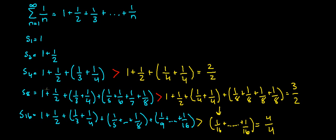Continue on to the next row: 1 plus 1/2, 1/3, 4th, 5th, 6th, 7th, 8th. Same idea. 1 plus 1/2 plus 1/4 plus 1/4. But then on the right, we're going to do plus 1/8 plus 1/8 plus 1/8 plus 1/8, which again is equal in totality to 1/2. So this continues to increase to 3 over 2. And this is for S8.